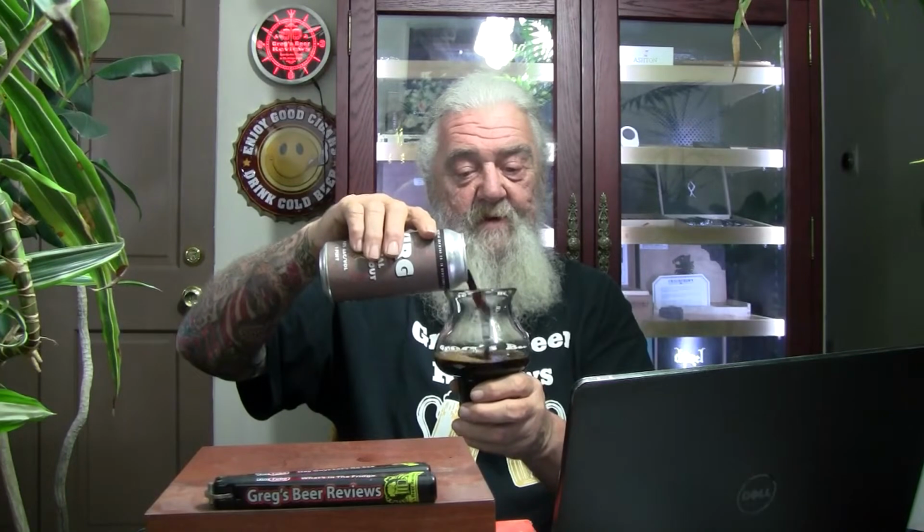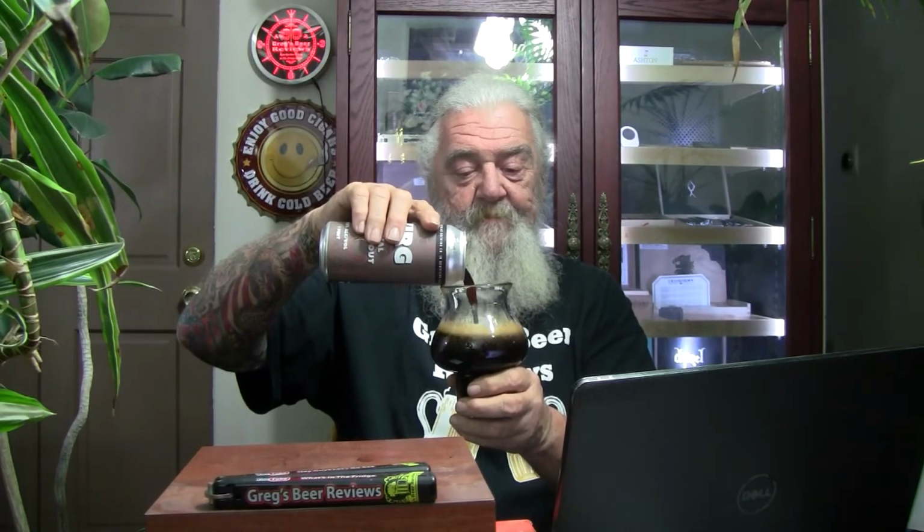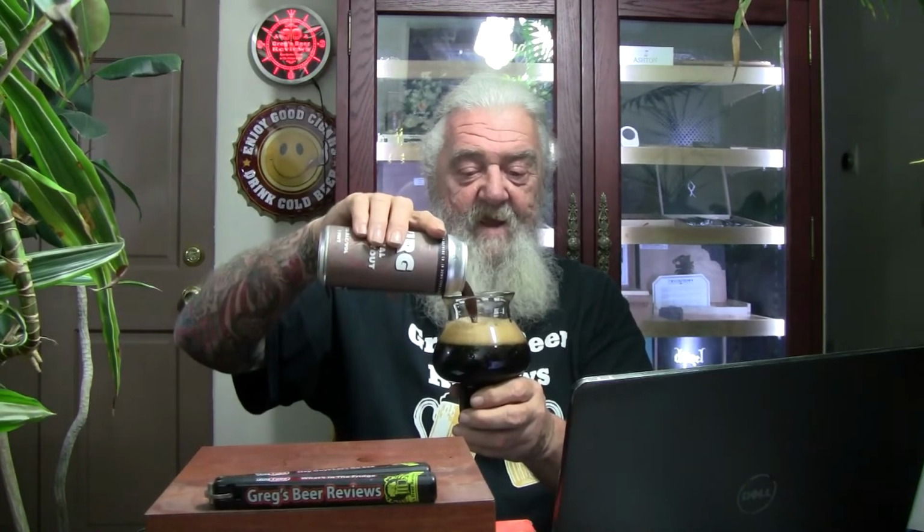So, final beer of the evening for me. Let's pop it open, get it into the glass, and see what we got. Pitch black coming out of the can, guys. I'm not pouring very much yet, so we're going to stand it up and then aggressively pour this beer. And we're going to do the little swirly swirl, which will intensify that head factor quite a bit.